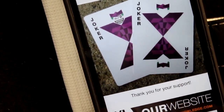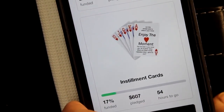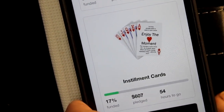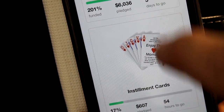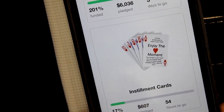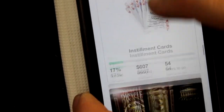Literally. Anyways, that's that. Then we got the installment cards, which is basically what you get. It's 17% funded, 54 hours to go. It was dead from the beginning. Yeah. Basically, every card has something that's supposed to instill some good thought into your brain. Apparently, it didn't instill enough of that into backers because nobody wanted to back it.